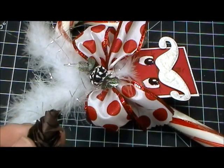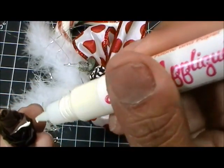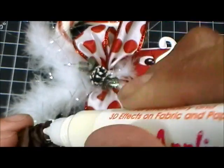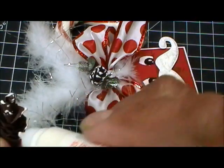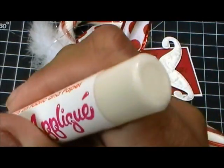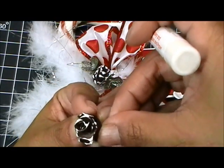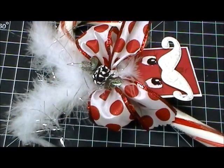So now what you want to do is go ahead and throw your little stuff on to make it look like snow. And this for sure you want to heat set as well. And you don't have to put it all over, just a little pieces here and there. Sorry, I keep going out of the camera. Okay, so then after you put that on, you want to grab your little heat gun and heat set it.